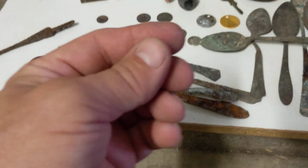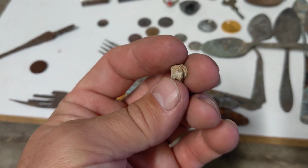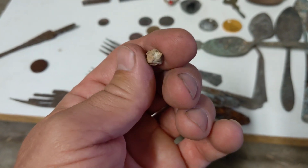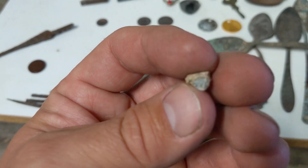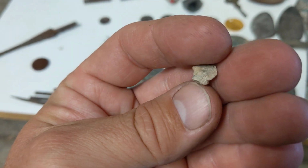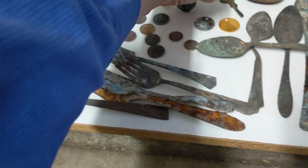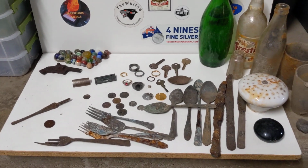And then the last thing, this was super exciting. I was metal detecting, and I found this little rock that gave an odd signal. And then I realized, it's lead. It's a smashed, fired bullet. Wah, wah. Well, anyway, that's it.